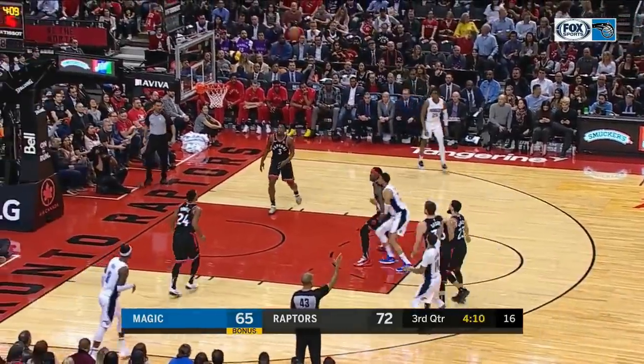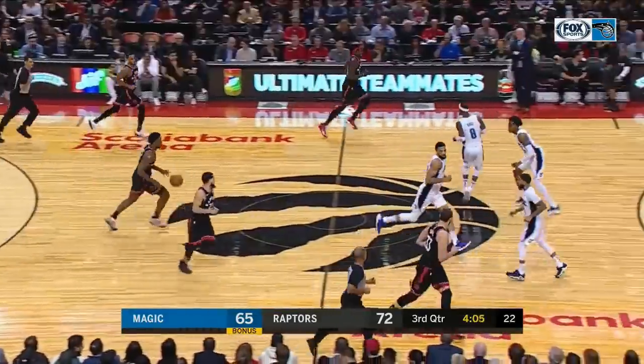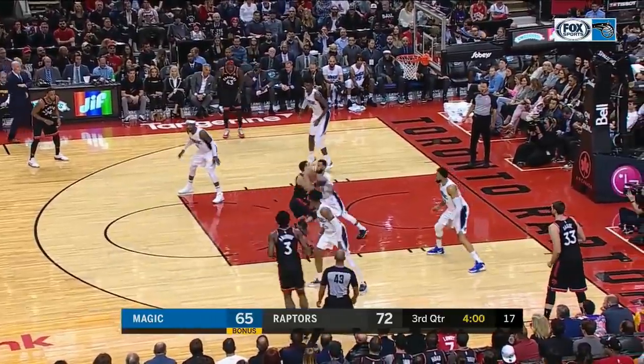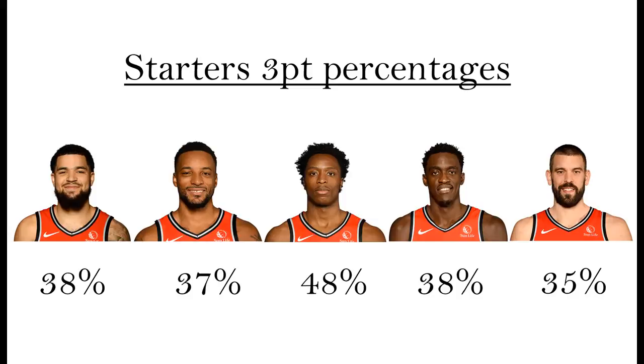What immediately stands out when watching them is that they have elite spacing. They'll often play with true 5-out spacing, where here VanVleet has it on top, and there are 4 players spread around the 3-point arc, which makes it easier for VanVleet to look to drive and then try to finish. And when we look at their starting lineup, we can see that all 5 guys can shoot at least 35% from 3, and this is quite a luxury.